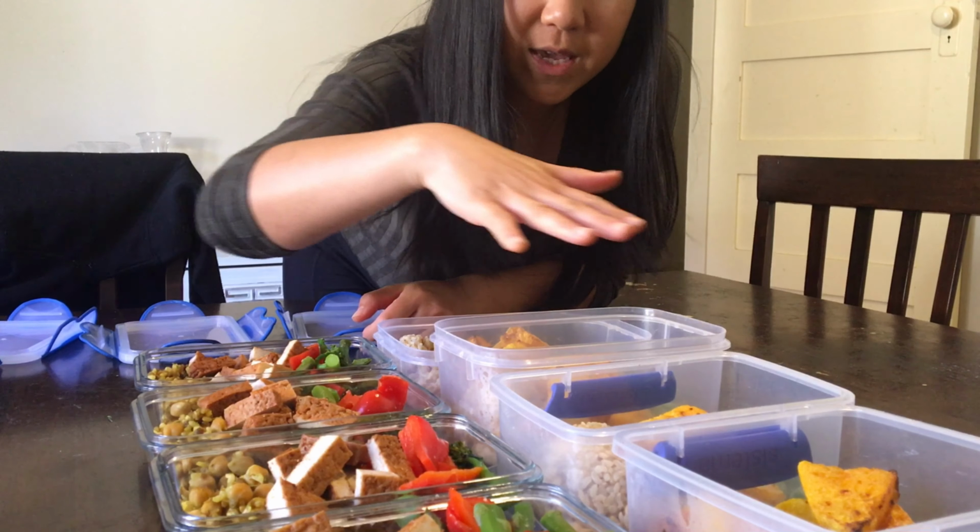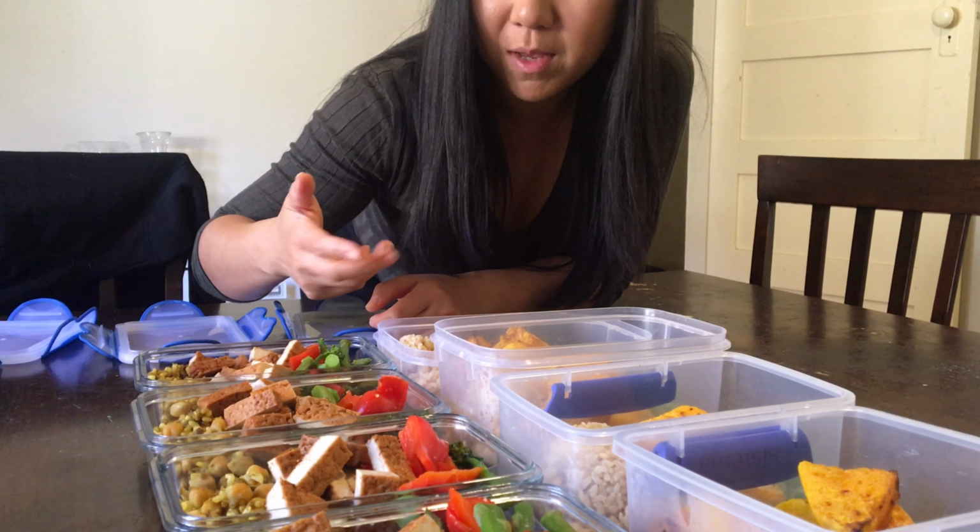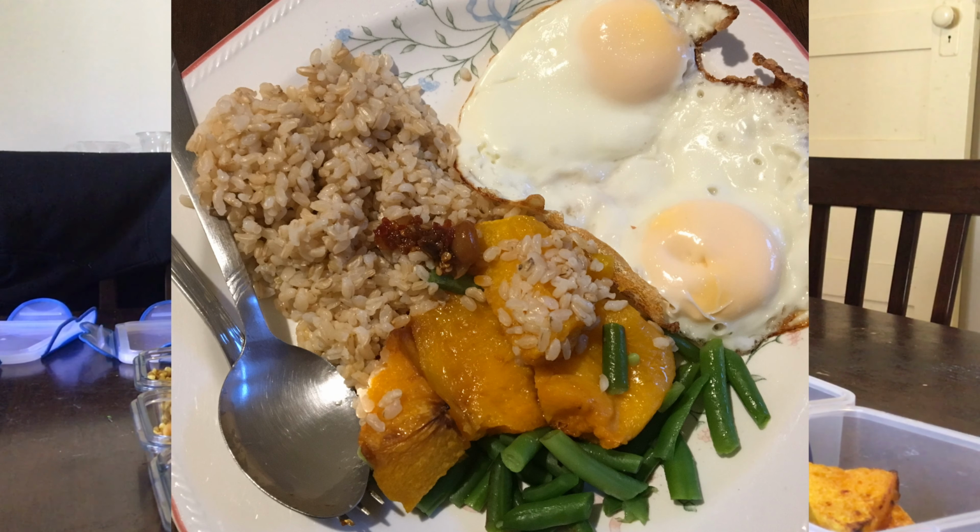I forgot to mention with these meals, I'm gonna fry up an egg when it gets to my dinner time, and I'm just gonna pop that egg on top of this stuff and warm it up in the microwave.